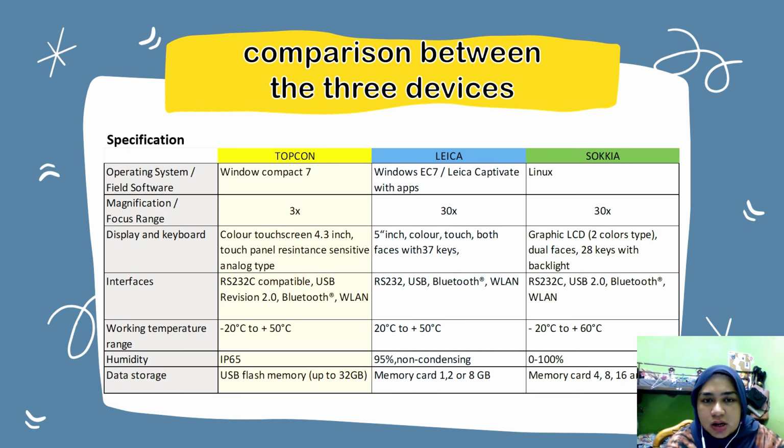And for the interface, Topcon uses RS232C, USB version 2.0, Bluetooth and WLAN. Leica uses RS232, USB, Bluetooth, and WLAN. And Sokkia uses RS232C, USB 2.0, Bluetooth, and WLAN. For the working temperature range, Topcon is negative 20 Celsius to 50 Celsius, Leica is negative 20 Celsius to 50 Celsius, and Sokkia is negative 20 Celsius to 60 Celsius.